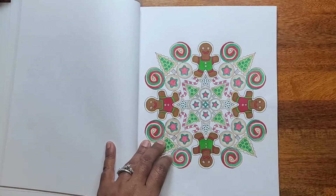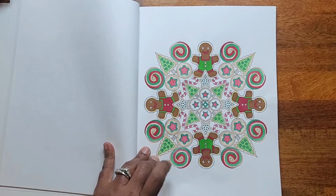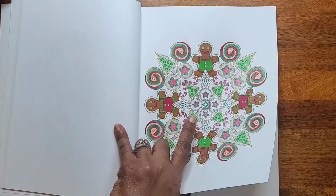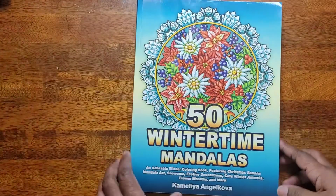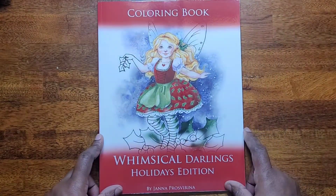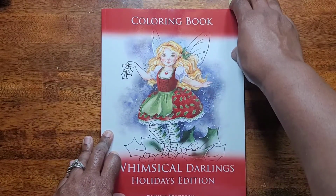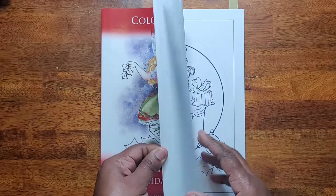I used some Cali Art, and I know I used pencils. I think I used Arteza pencils, and I used some glitter gel pens in that. All right, next we have Whimsical Darlings Holiday Edition by Jana Prosperina.